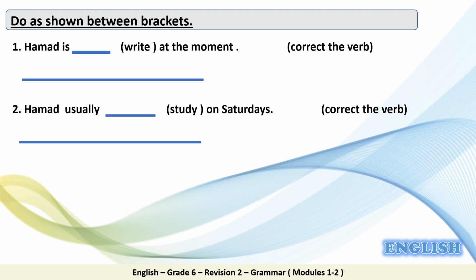Next, we have this form of questions. Do as shown between brackets. Sometimes we have to choose the correct verb form. For example, Hamad is right between brackets at the moment.